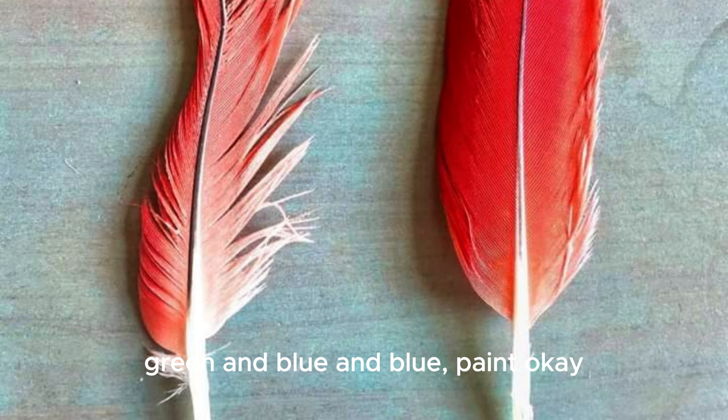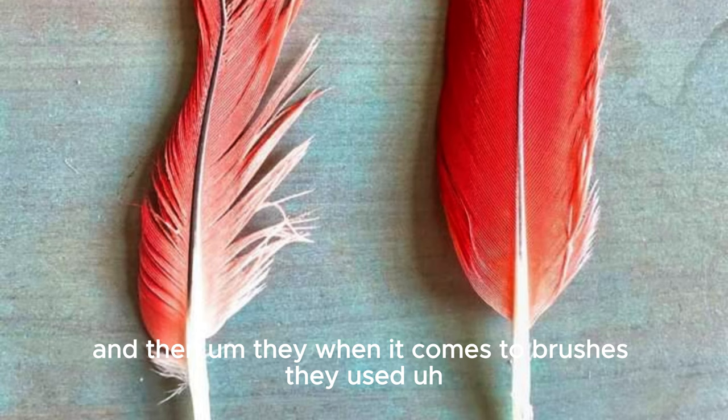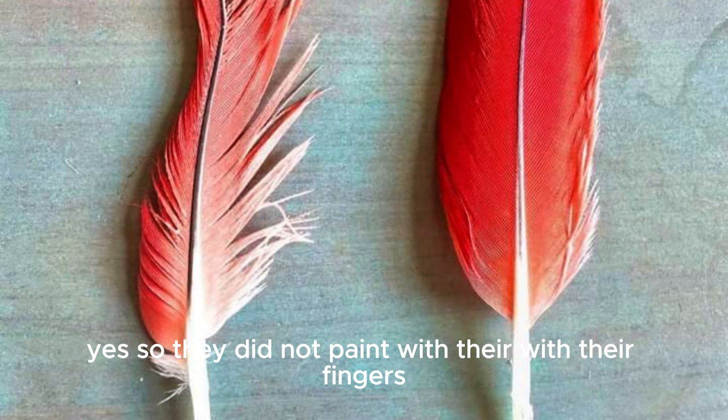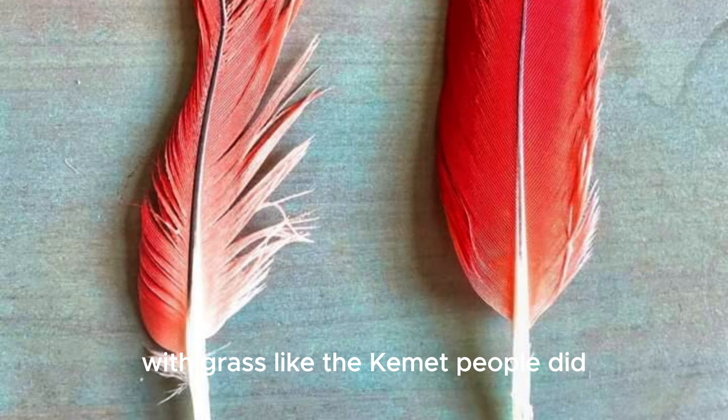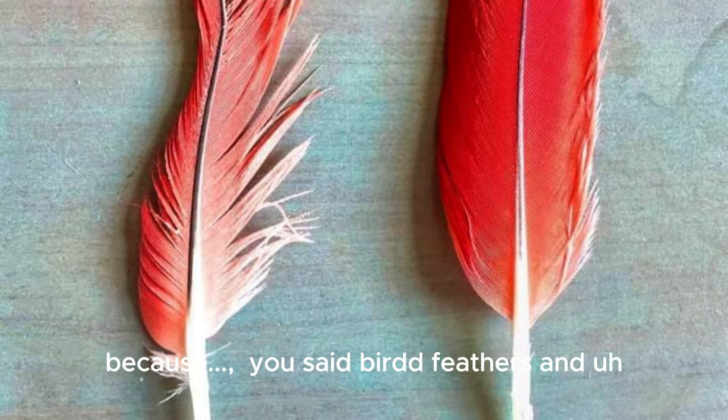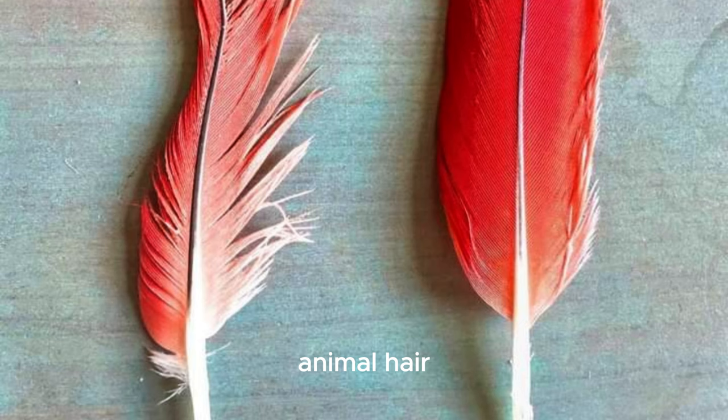And blue paint. Yes. And when it comes to brushes, they used bird feathers, or sometimes they would use animal hair. So they did not paint with their fingers, with grass, like the Kemet people did. No, they used bird feathers. And animal hair. Okay.